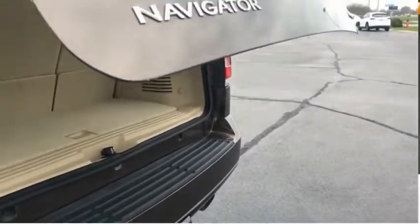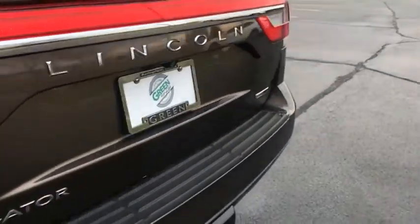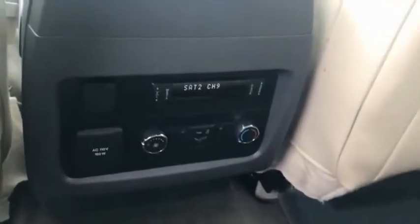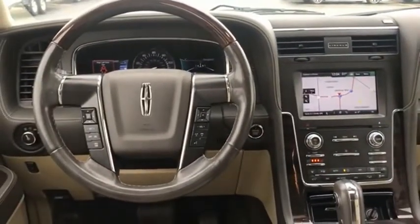The Lincoln Navigator offers over 100 cubic feet of cargo space, three rows of seating for up to 8 passengers, and best-in-class legroom. This luxury SUV is powerfully persuasive. Take this vehicle for a spin and see why so many shoppers are now proud owners.